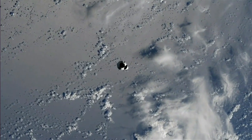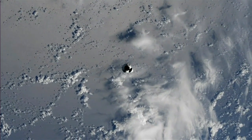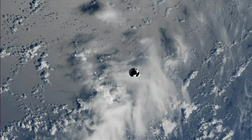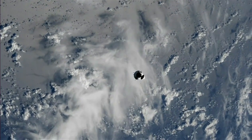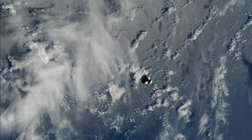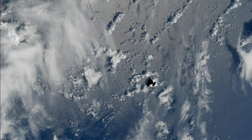We did get an updated docking time. It has shifted just a few minutes to the right. We're now tracking 9:08 a.m. Eastern Time. Literally just a 3-minute change, so just fine-tuning after we've done the approach initiation burn and that mid-course maneuver. Again, we've passed through waypoint 0, moving up toward waypoint 1. Things continue to look good so far for Dragon Endurance on its journey to the International Space Station.